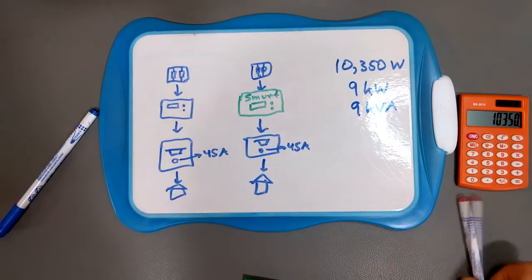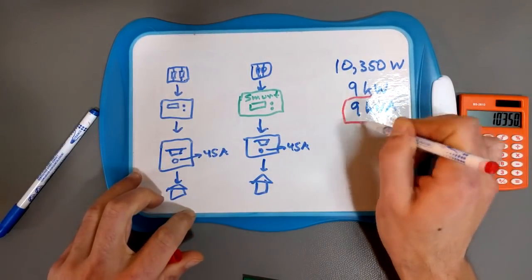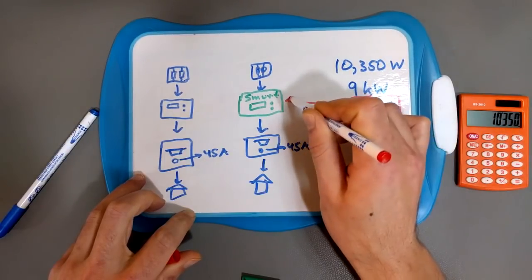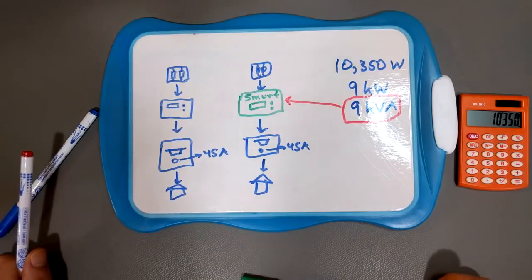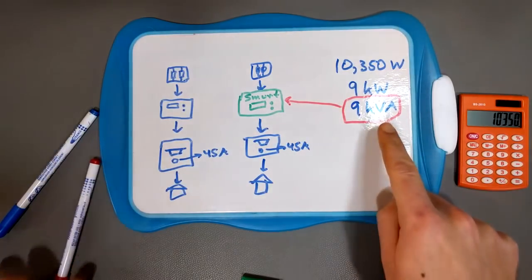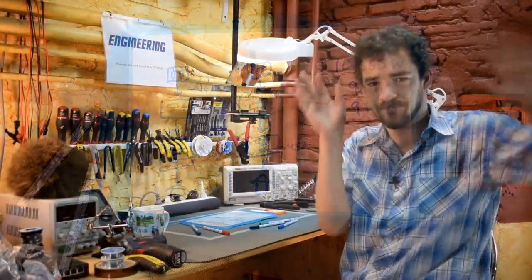So now this 9 kVA setting is actually programmed into the smart meter. Well, what does that mean? Well, okay, first of all, a little explanation. Okay, kVA versus kilowatts. It's complicated. It's related to power factor.